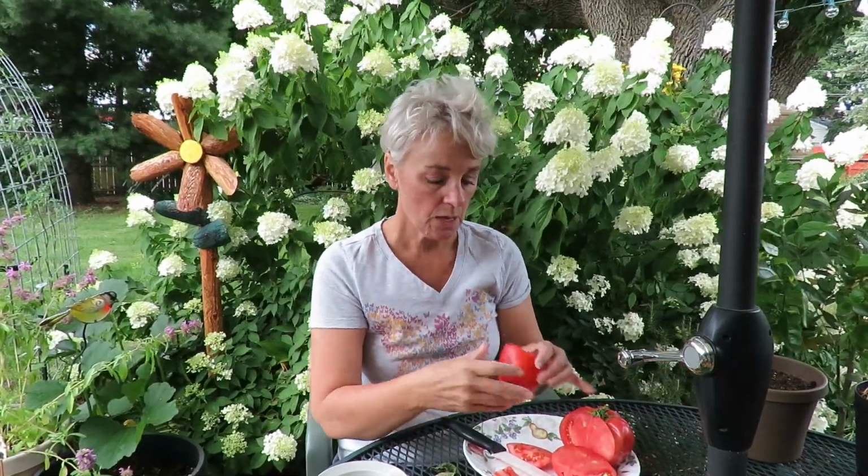These two both have the same amount of acidity. This one has more tomato, the Ponderosa has more tomato flavor than this one has. Both very good. They would both be very good on a BLT. Today they're going to go into sauce or into hot packed tomatoes.